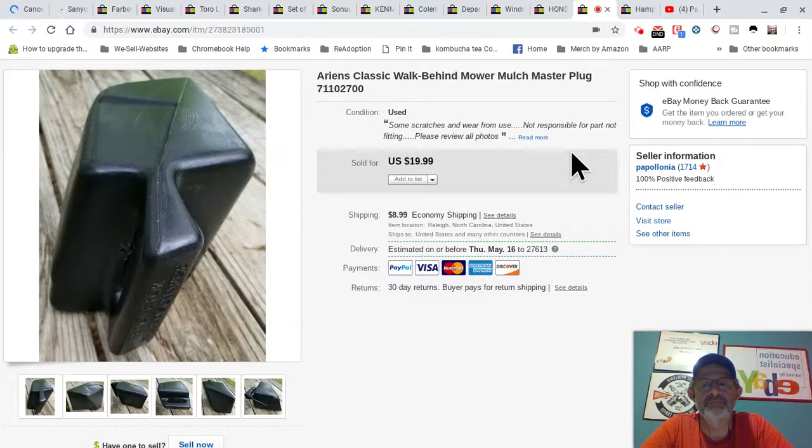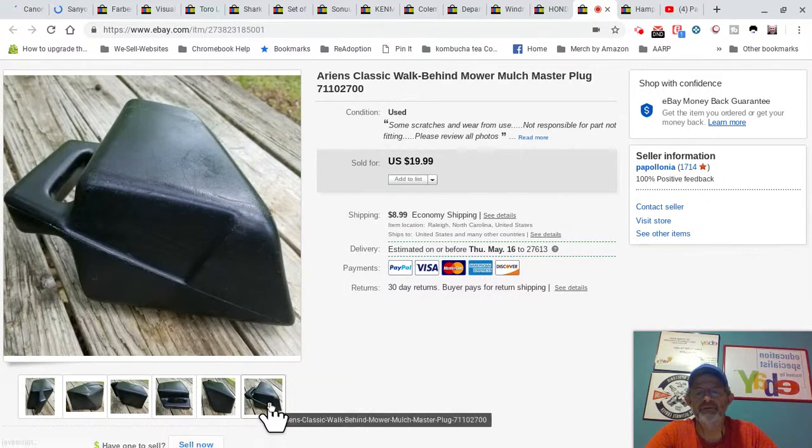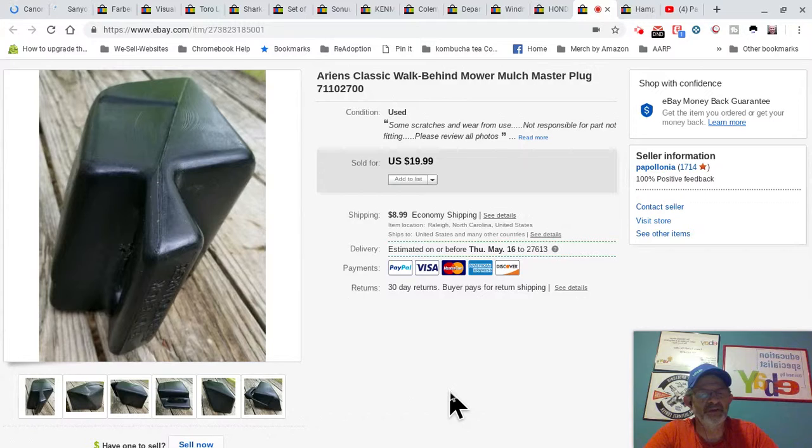Made $15 on this. I was happy. Almost went first class, but it was right over one pound. And it went somewhere close by, in another state, but close by.